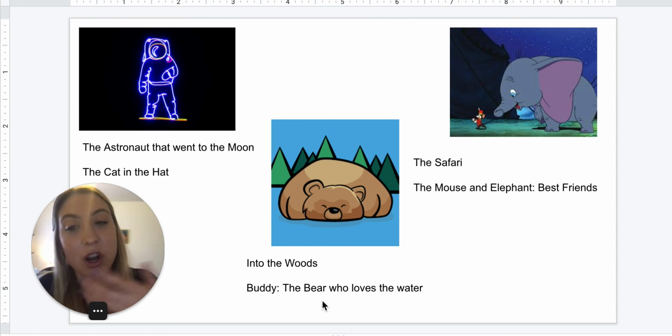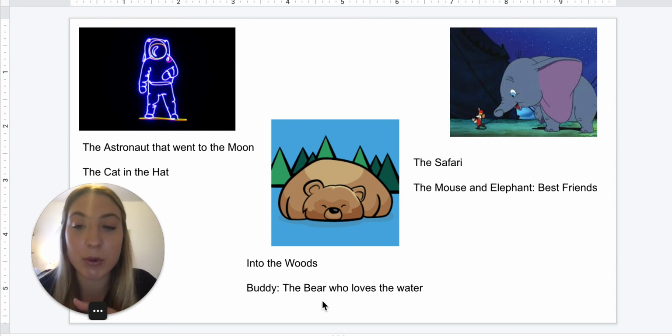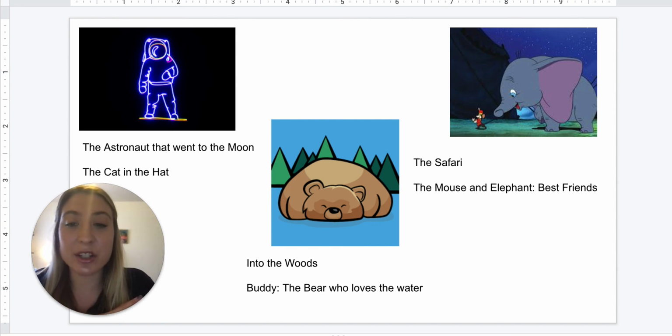So I'm going to draw conclusions. The author's not telling me what the book title is. I'm pretty much guessing what I think is the best option. And I'm going to go with Buddy the Bear Who Loves the Water. So for reading today and for the next 2 weeks, we're going to be practicing inferences, where the author's not telling us everything, but we are drawing our own conclusions based on what they're telling us.